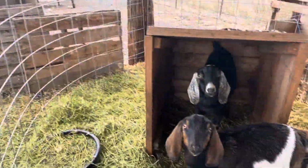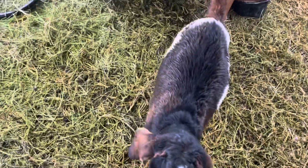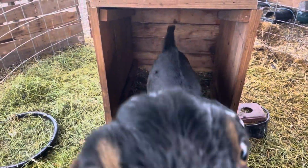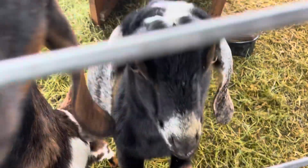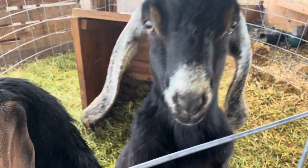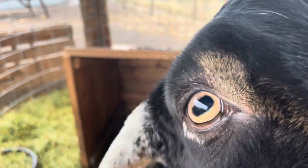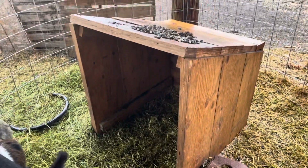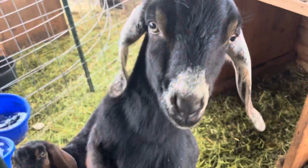And the boys, this is Christian, the first one, and he's our goat buddy. This is Azrael. He is our stud goat. Mr. Stud himself, I guess. Hi, he's a stinky stud. Anyway, we didn't make them a larger one yet, but they both fit in there. They can both buddy up and fit in there just fine.